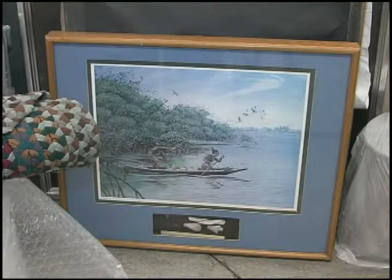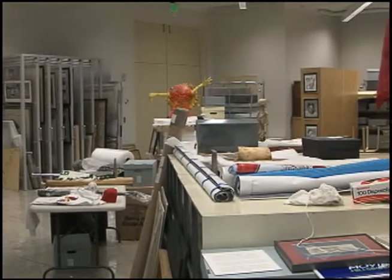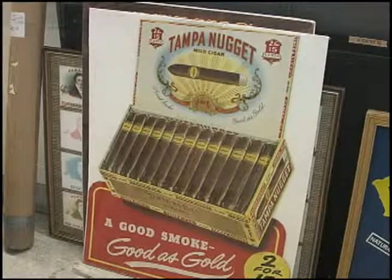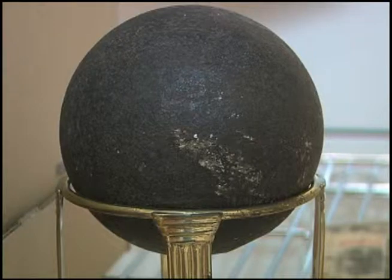If you can think of it, we probably have it. We have maps, we have photographs back here, we have clothing, we have all manner of textiles, everything related to the cigar industry. Unique in the sense that we can cover just about any aspect of local history that you can think of, and you can find it somewhere in this room.